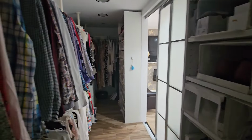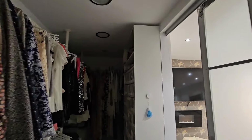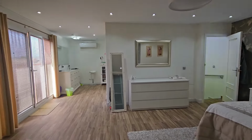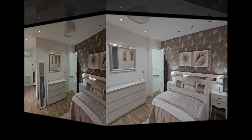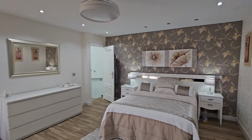And you have shelves on either end for whatever you need, for your shoes, your handbags or whatever. Okay. Really exceptional. So really exceptional bedroom.